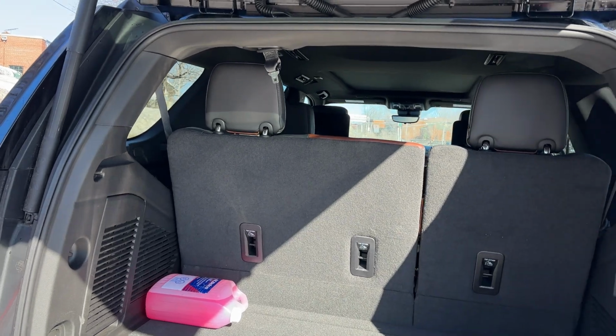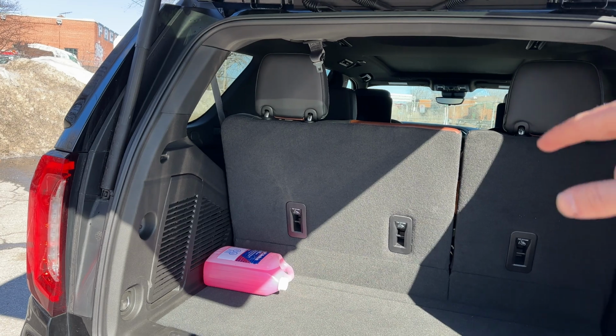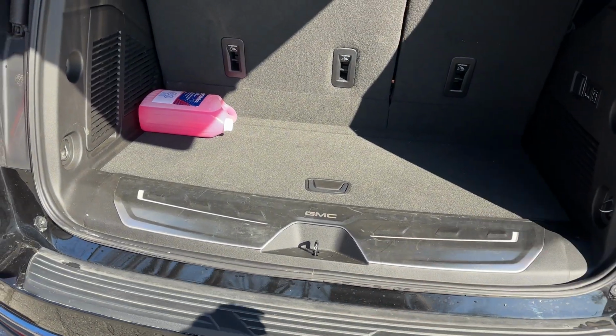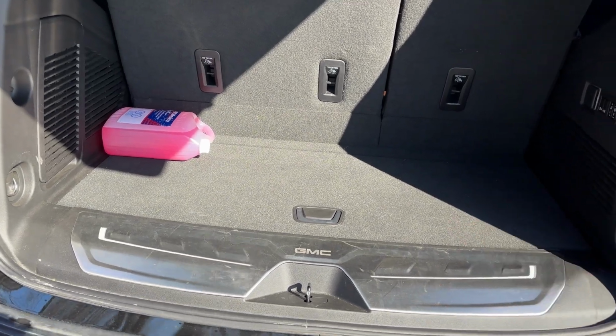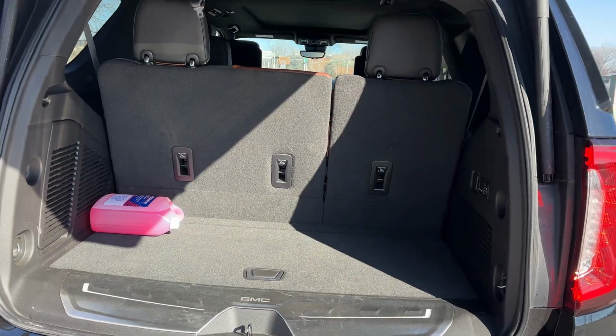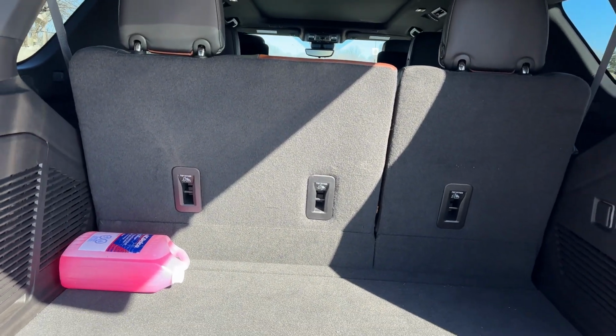It is automatic. The third row will go down and come back up. The second row, though, won't. It will go down automatically. You'll just have to bring it back up. There's some nice little chrome on the bottom that has the GMC logo that kind of protects things. If you're sliding things in and out, it'll protect the plastic, which I really like, that nice little touch that GM has done. With all that good stuff being said, let's hop into the interior. Let's check it out.